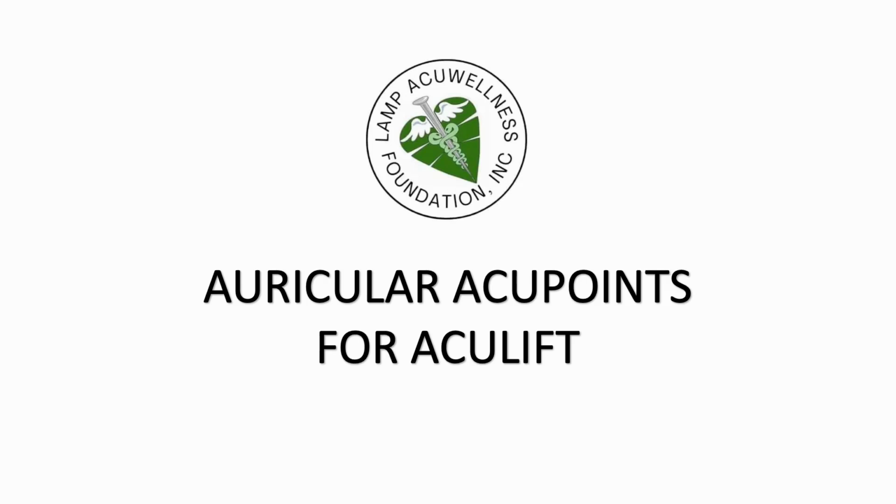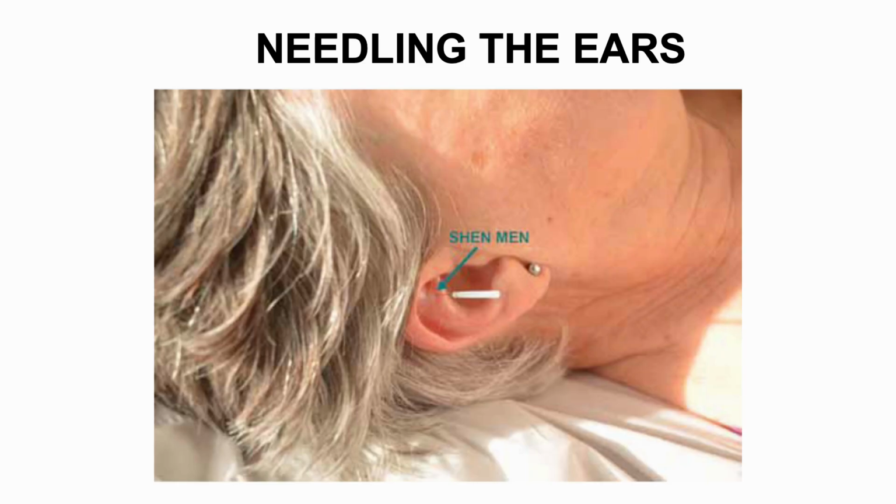Now let's discuss the auricular acupoints for AcuLift. Auricular acupuncture, or ear acupuncture as it is also known, uses similar skills to traditional acupuncture, but with acupuncture stimulation limited to the external ear. Traditional acupuncture has been practiced for at least 2,500 years, and ear acupuncture is thought to have been around for the same length of time, although without the same notoriety.